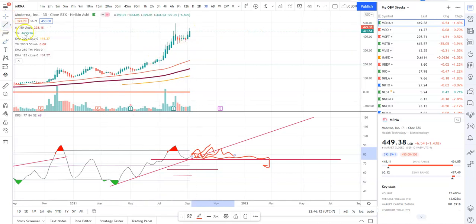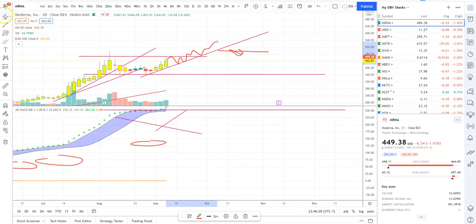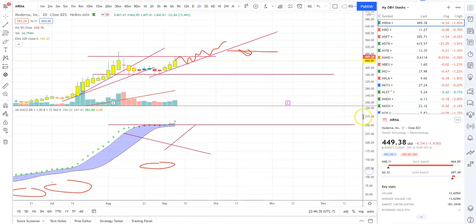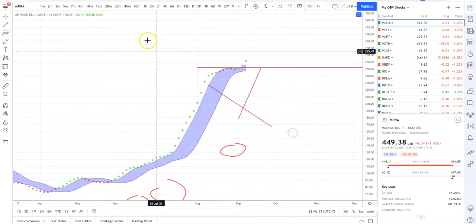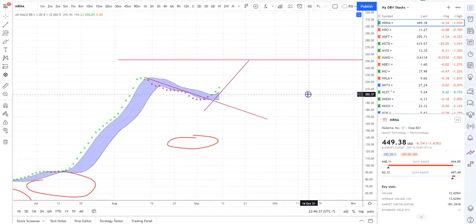Okay, so that's everything I'm watching on Moderna. This DRSI on a 3-day time frame, staying above 75, and importantly, to some extent, this trend line here that I've got set on a 2-day time frame on our momentum chart, and continuing to watch this push higher on a 2-day time frame here on momentum, as well as the 1-day. Okay, so that's everything I'm looking at on Moderna right now, guys. To me, there's no ifs, ands, or buts about it. The continued strength looks to be the order of the day of Moderna.